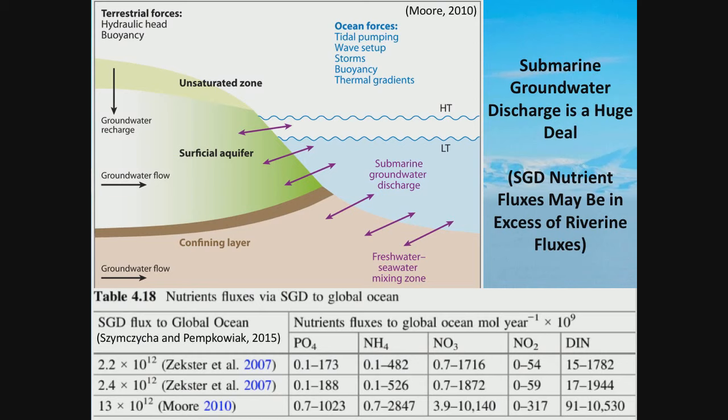And then a little table that compiles different estimates of how much groundwater is coming directly into the coastal ocean and how much that groundwater might be bringing in terms of the different biologically important chemicals. This is from a Polish compilation, Szymczycha and Pępkowiak, and I'm one of the few people who can actually pronounce that.